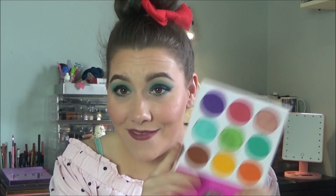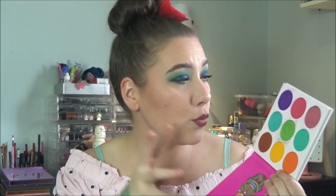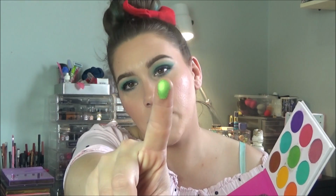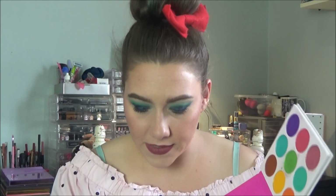Anyway, I picked the Zulu palette, long story short. I really love this palette. I dig into this palette. When I was first trying Juvia's Place, this was my colorful love of my life. Anyway, I would keep this one for sure. There are some colors in here, like this yellow, so pigmented, and the purple is really pretty. This green shimmer, come on. We all know that that's amazing.